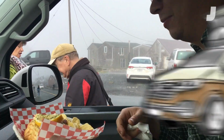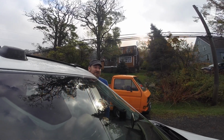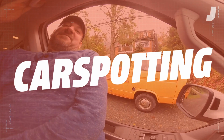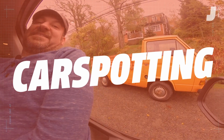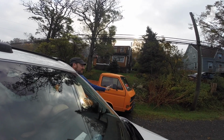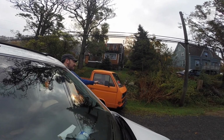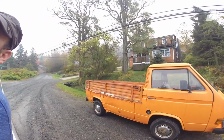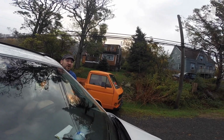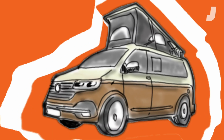Even though we're stuck in the car, that doesn't mean you can't do some good car spotting. And this right here is fantastic. It's one of the T3 Volkswagen pickups, and it's a marvel of pickup truck packaging. So you've got no hood, a huge load space, all four sides fold down, and it's got a huge trunk under the bed. These are amazing pickup trucks. I just thought you should see it.